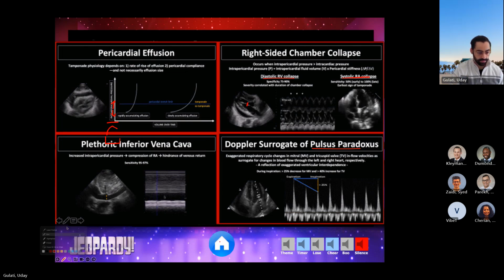Oops. Trying to figure out how to exit the laser pointer. There we go. Nope. There we go.